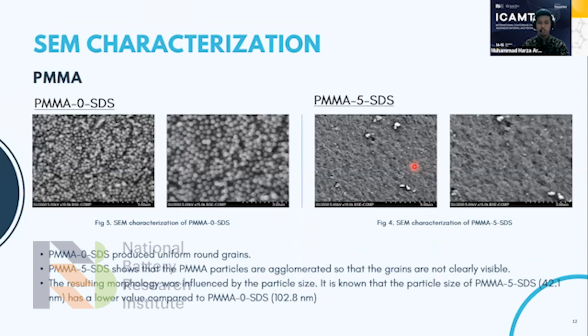The next is SEM characterization of the PMMA sample. SEM characterization was performed on PMMA 0 and 5 SDS. These two samples were selected to see the morphological differences in PMMA samples with and without SDS as a surfactant. Figure 4 shows that the sample produced uniform round grains. And figure 5 shows that the PMMA particles are agglomerated so that the grains are not clearly visible. It can be concluded that the resulting morphology was influenced by the particle size.